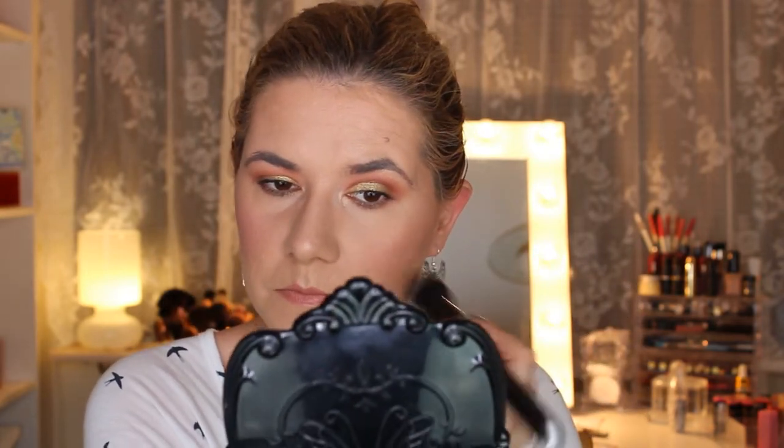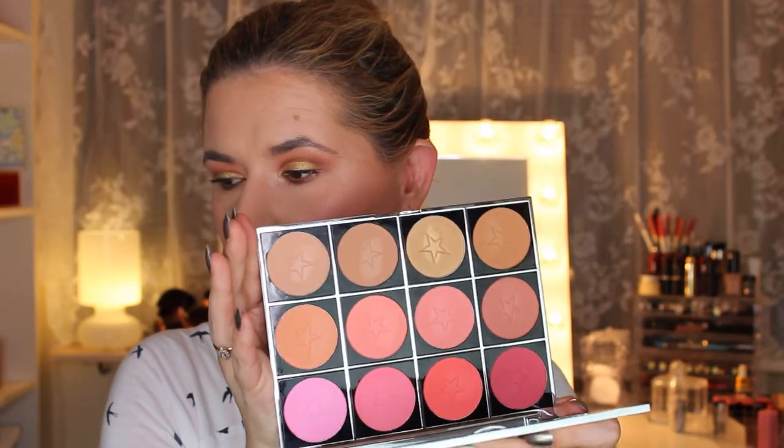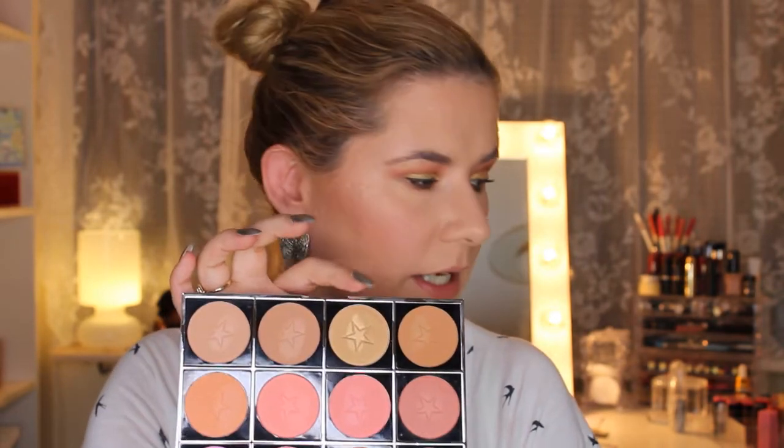Okay, let's try to blend with another brush. When I blended with another brush, it looks beautiful. I like it. I like this. Now, as I said, they are very pigmented, so you have to be careful when you go into them with the blush. But I'm interested to see this one, if it looks like a highlighter.